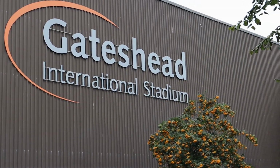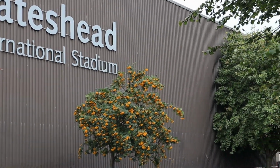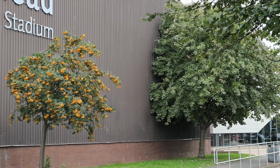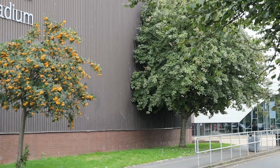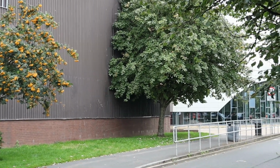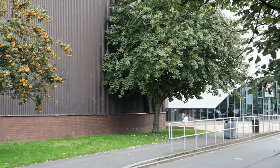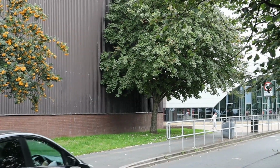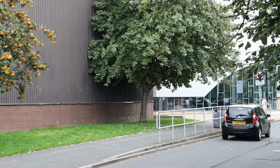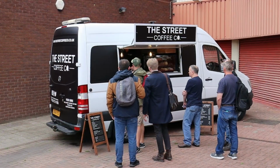The Border Reiver Wargames Show 2023 took place at the Gateshead International Stadium on Saturday the 2nd of September. This one-day show had ample free parking, along with good access from both metro and bus services, making travelling to the show a breeze. Having visited the Border Reiver Wargames show last year, I knew what to expect from this friendly local event. I was looking forward to seeing what wargame tables had been set up inside the stadium.